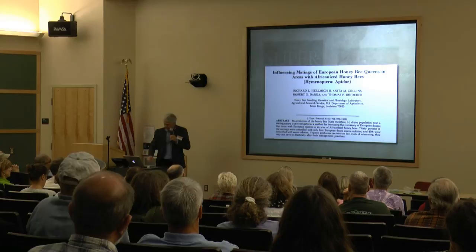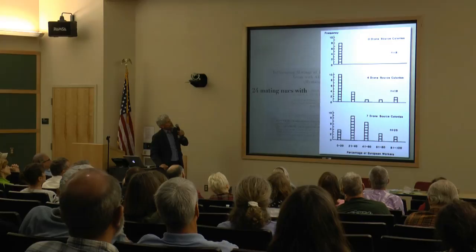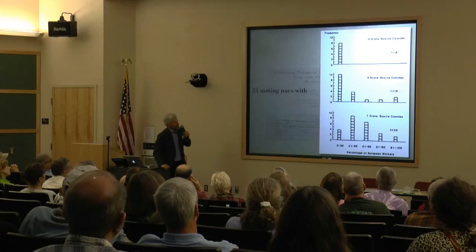And so Rick Helmick, he had these three apiaries. I pasted this straight from his article. The three histograms there on the right, at the top was a yard that had zero European drone source colonies. One in the middle had four drone source colonies. The bottom had seven. Where he came up with those numbers, I don't know. And then he put in European mating nucs, European virgins, and those stacked histograms are the percentage of blocks in each category of successful European to European matings that he got.